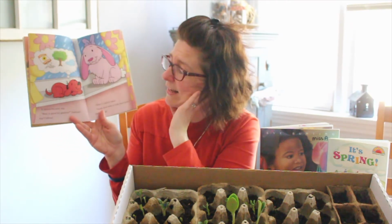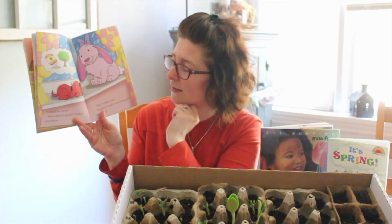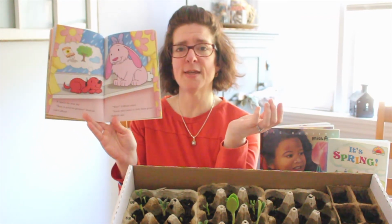It rained the next day. Rain is good for gardens, Daffodil said to Clifford. Why? Clifford asked. Seeds need water to help them grow up, Daffodil said.